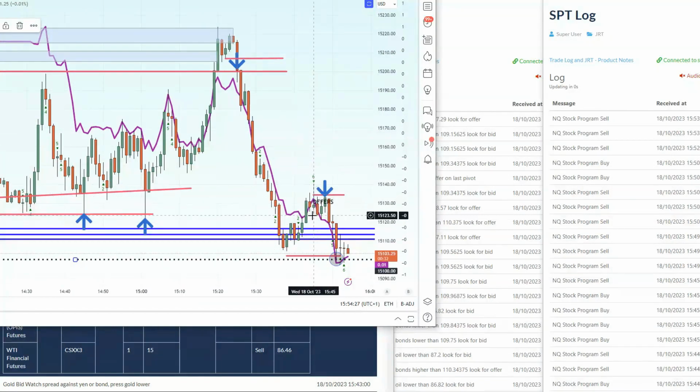You've already seen the rejection. You've already got volume at lower prices. This is crazy good. Whether you're buying and selling tops or bottoms, I don't really care. This is the kind of trade you need to have as a bare minimum to be successful as a trader, because the order flow was fabulous on that trade as well.